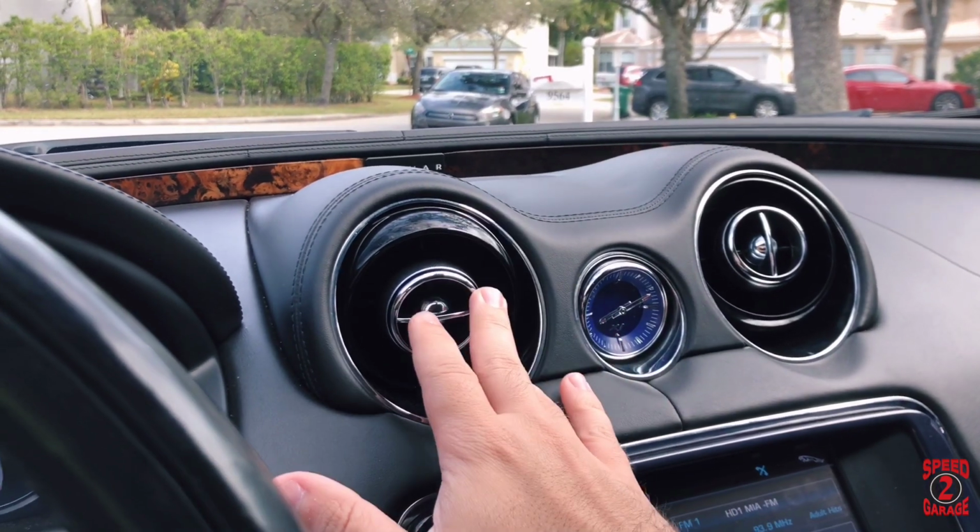This has to be one of the best pieces in the car. Those air vents look so well put together. And to close them, you actually twist them. And they close perfectly fine. They move around, sort of like a jet engine type of thing.